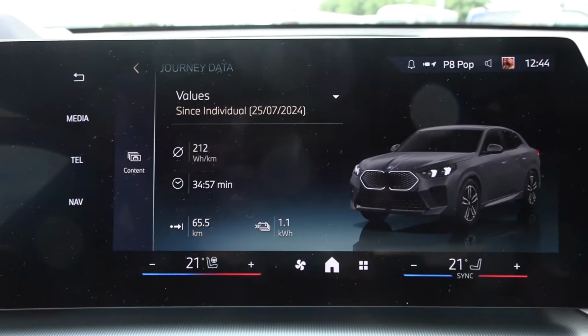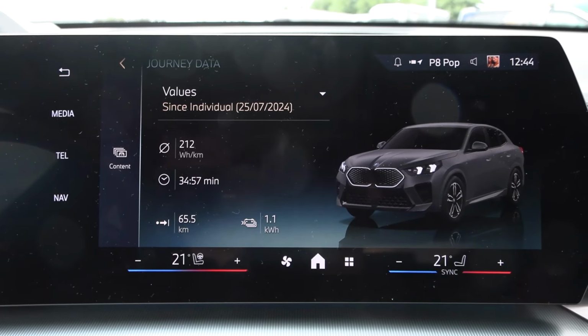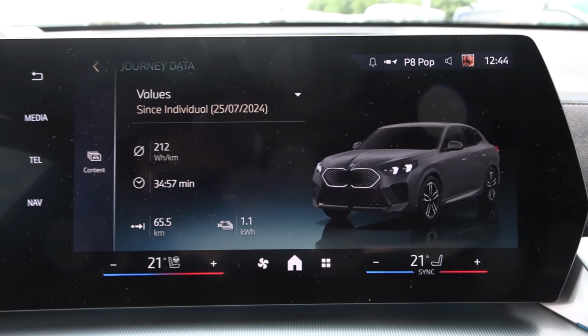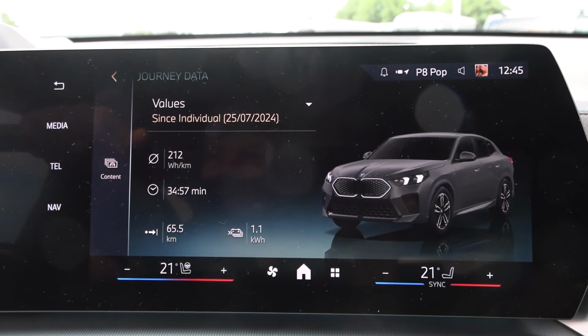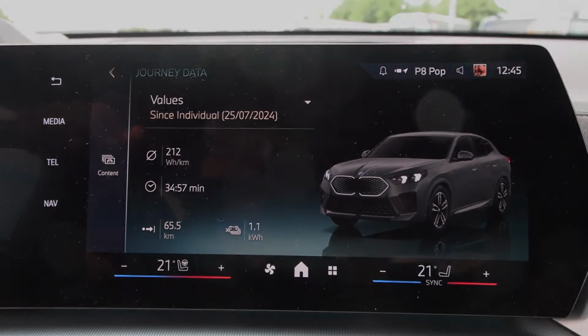Okay, result of the 120 test: 212 watt hour per kilometer. That's okay for, not sure what I should call it, a crossover, right? And distance was reported at 65.5, it's supposed to be 65.8, so it's just slightly under-reporting, like 0.5%, so I'm probably not going to bother with it.